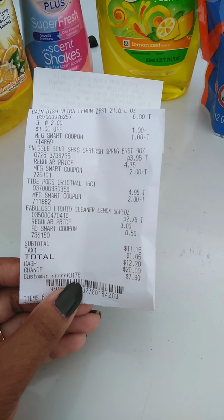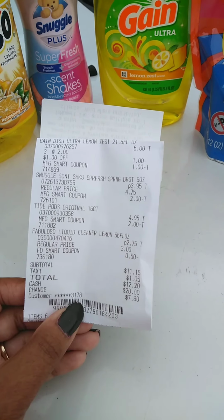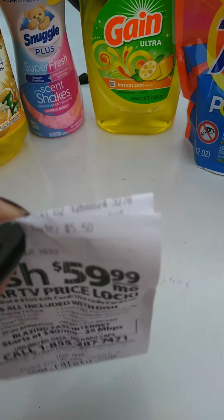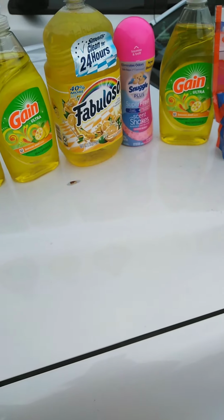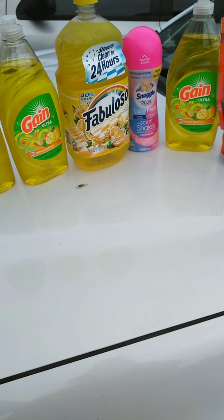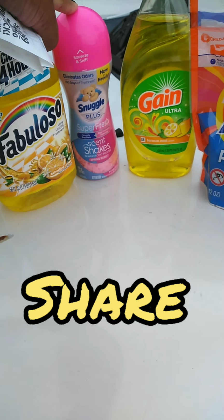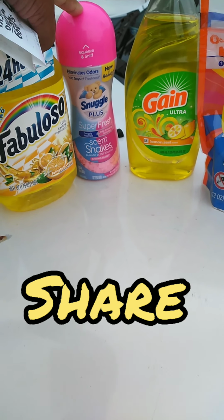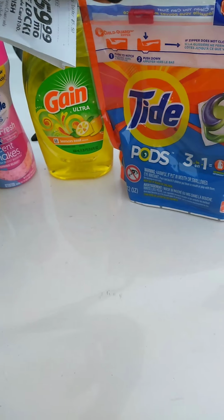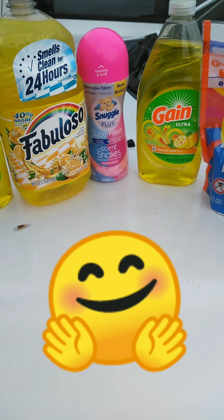For all 6 items, it was $11.15, making each item $1.85. And we saved $5.50. Yay! Not bad for not having a 5 off 25. Each item was still less than $2, and this is normally 3 on its own. This is 4, which it's really $4.75 in the store. This is $4 on sale. These are normally 2, and then this is also $5. So again, not bad.